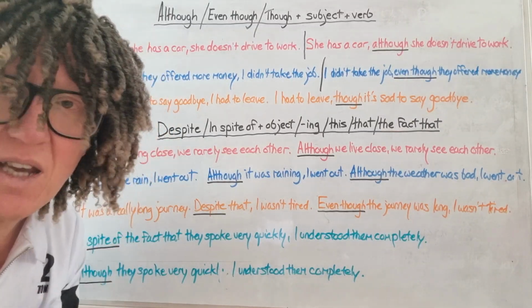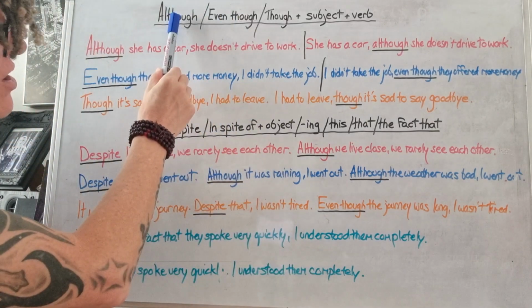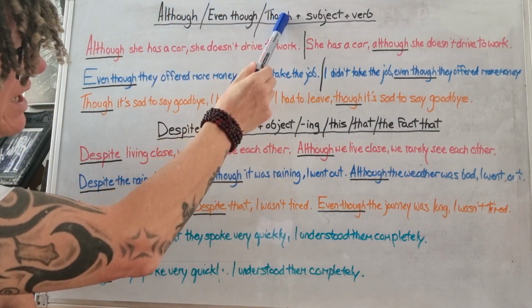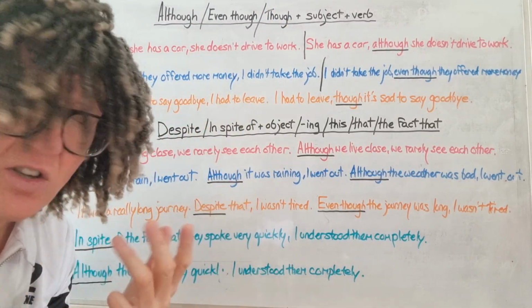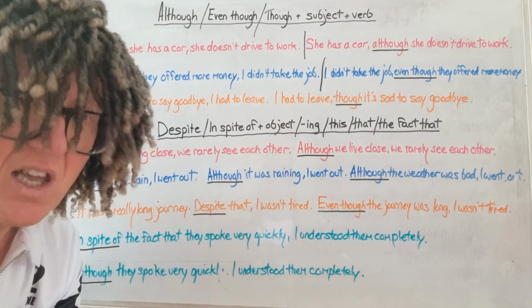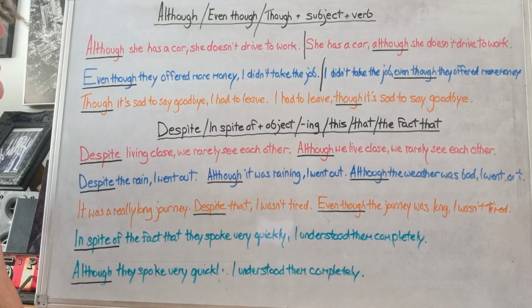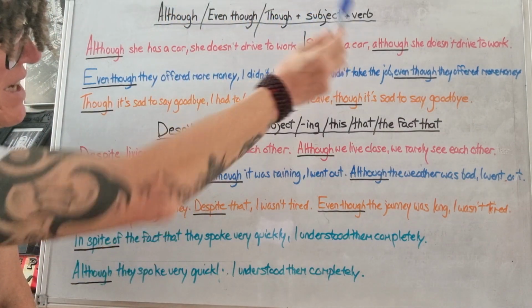Today we are looking at linking words for contrast, specifically these words: although, even though, and though. Now these are called conjunctions, but you can call them linking words. We're going to focus on the grammar and the position, not the terminology. So these words are always followed by a subject and a verb.